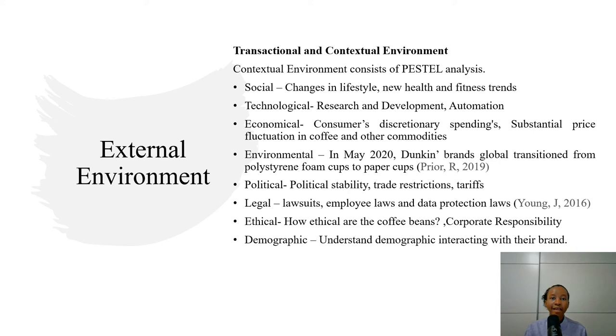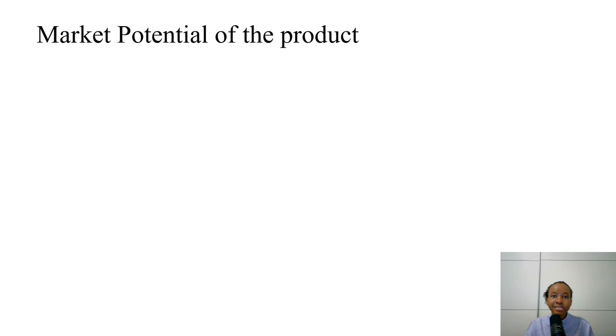The transactional environment includes the one that involves stakeholders and the people within the Dunkin brand's business. So next we're going to observe the market potential of the product, and we'll see it using four factors: market size, market growth rate, profitability, and competition.